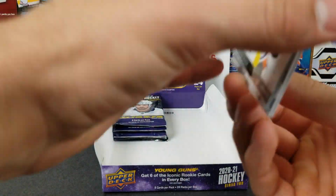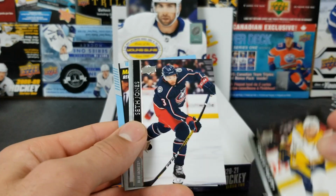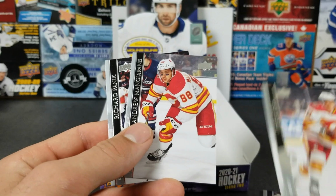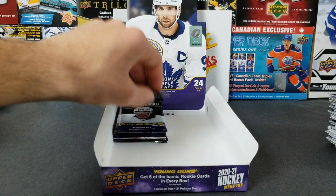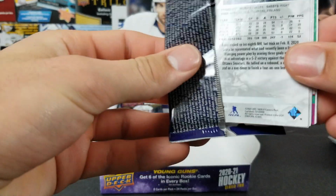Oh, no Young Gun in this pack. Let's see what we got though. Adam Pellick, Ekholm, Seth Jones, Marky Rookie, Ryan McLeod, Derek Ryan, Mangiapane, Richard Ponick, Chandler Stevenson. We're on our last pack. We still need, I think, one more Young Guns.